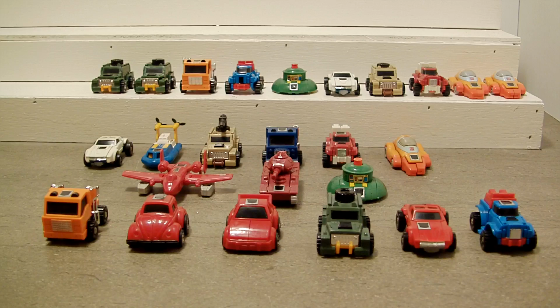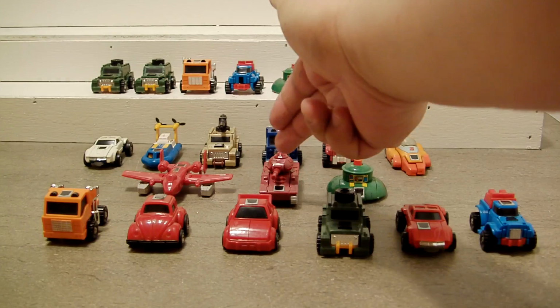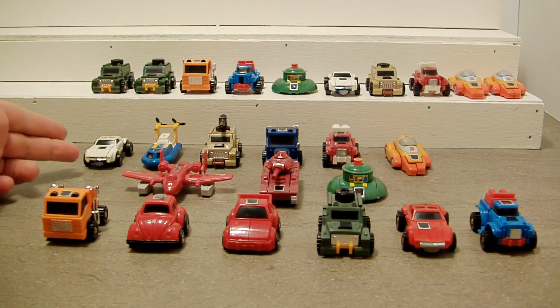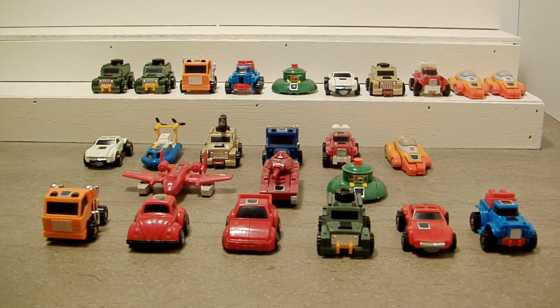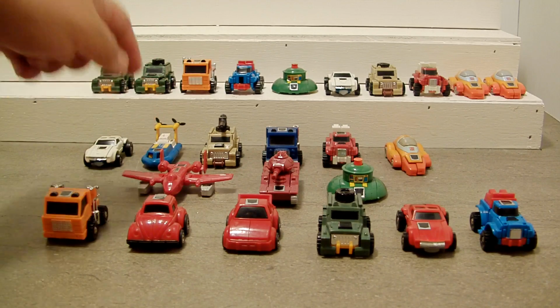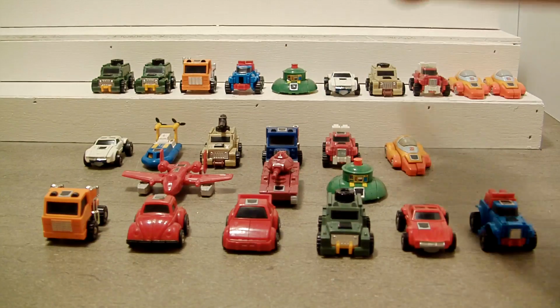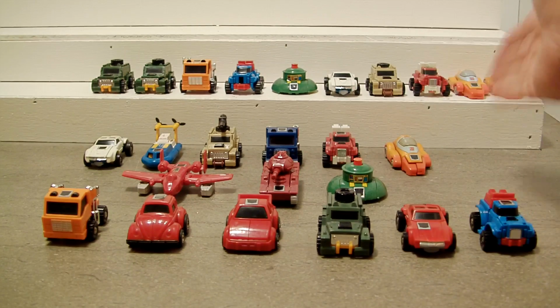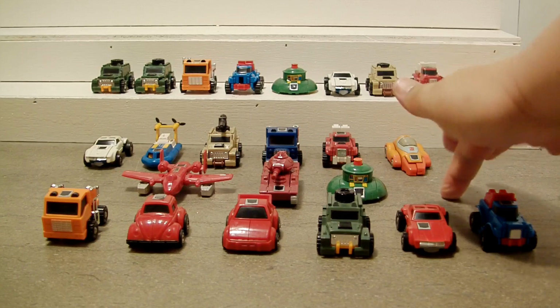Wave 2, we have Cosmos, Warpath, Powerglide, and then the very last wave here, this is, I'm trying to remember his name. I can't remember his name. Tailgate, Seaspray, Outback, Pipes, Swerve, Wheelie, and like I said, I'm missing Hubcap, and Beachcomber would have been here.